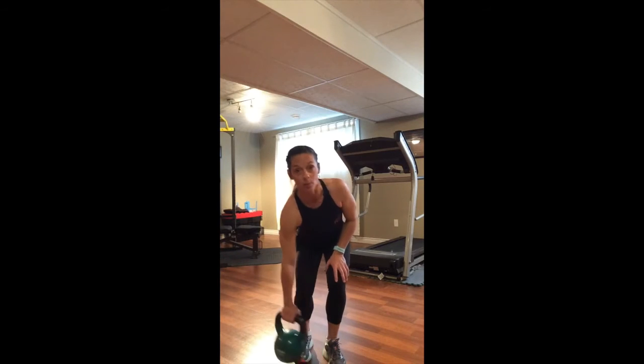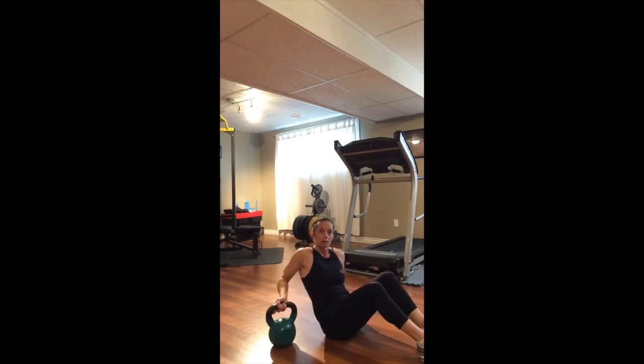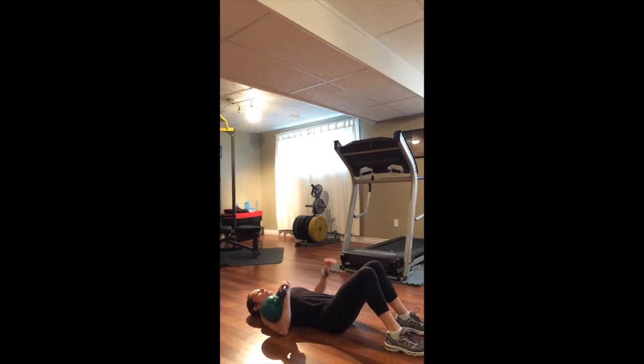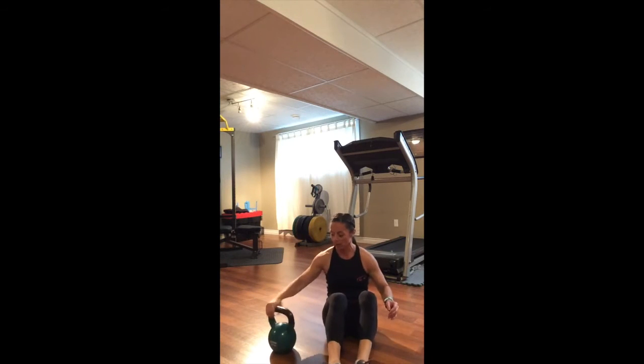For your chest press, we're going to lie down on the floor. And you're going to pull the weight in nice and close. So you're going to do 5 repetitions of a chest press here on each hand. Once we finish that, we're going to move into a plyometric push-up.